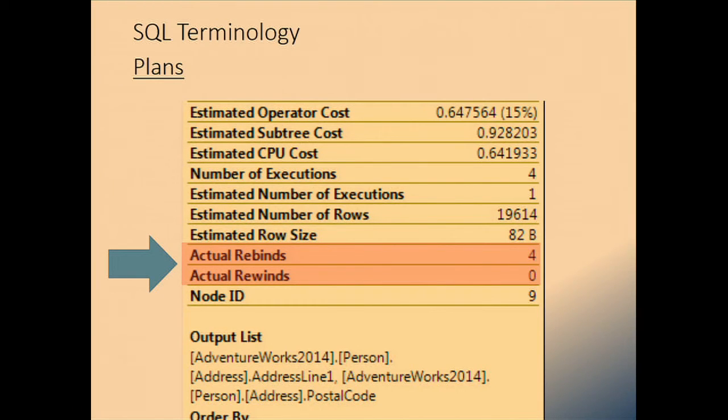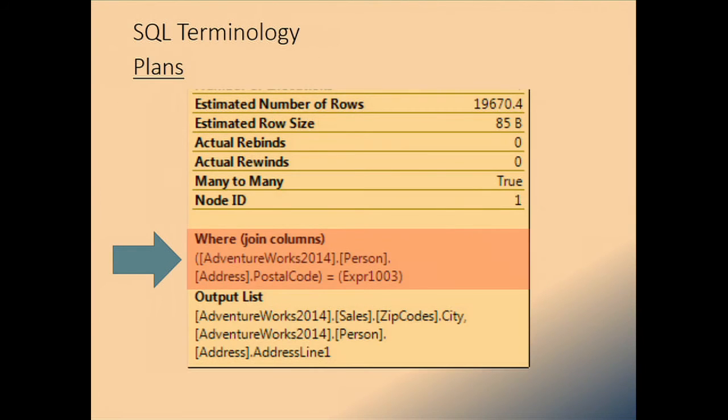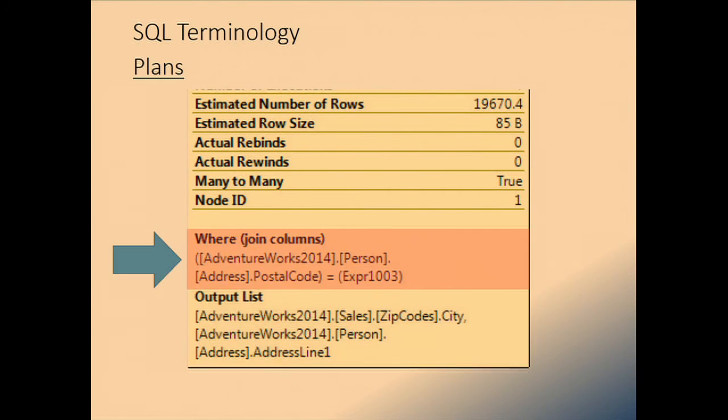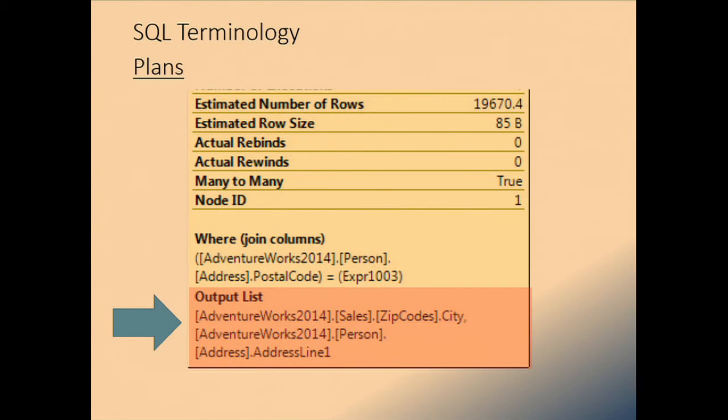If this goes up into the hundreds, thousands, then something's going on. I mean, it could just be a table that gets inserted into a lot. And then when you're looking down at the bottom, looking at the where and the output list, these could be helpful. If you're looking at this and you see big numbers, you want to know exactly what operation it's doing there. So that's just some information on that.